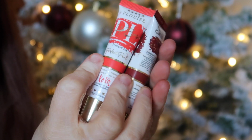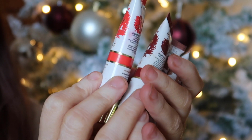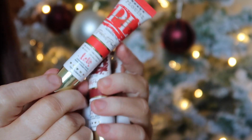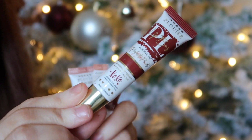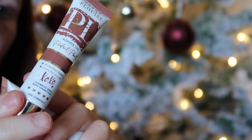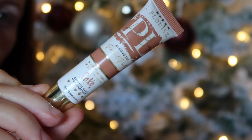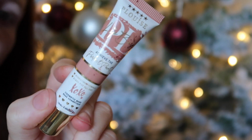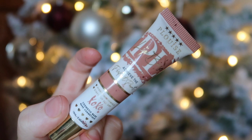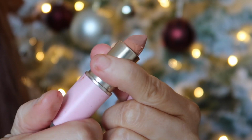So then I have all of my P. Louise lip bases. I actually really like these. I have the shade Left on Red, which I use quite a bit. I have the shade Relentless Rouge, which again I also use. I have the shade Bad Intentions, which I haven't used in a while, but I do really like it. Then I also have the shade Solo Nude, which is probably my favorite. And then I also have the shade Semi Nude, which again is also a favorite, so I'm keeping all of those.